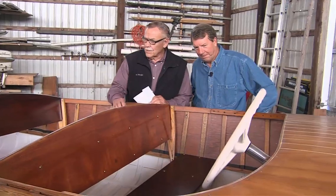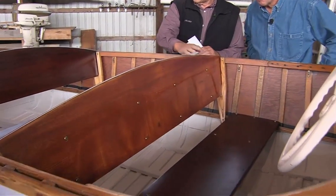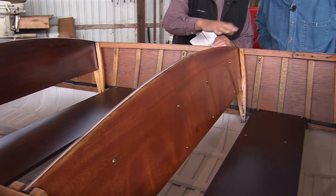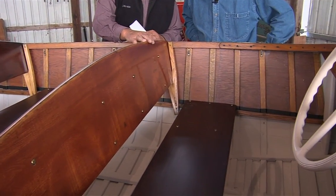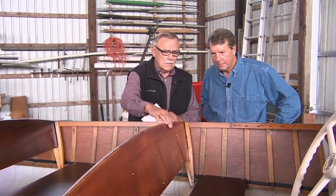And if you will notice, this back seat here is actually pine, where all of the other materials are mahogany, which most of the boats in that era used. I wonder if somebody replaced this before you got it. I think they did, with pine, yeah, and then they tried to stain it to be as close to the mahogany.